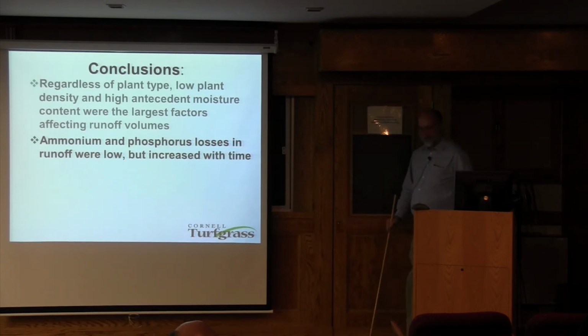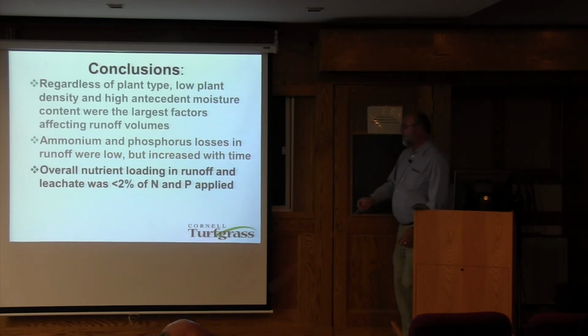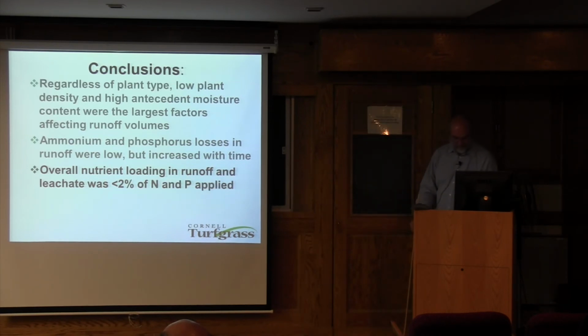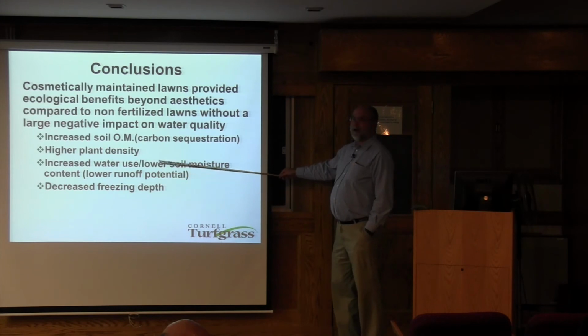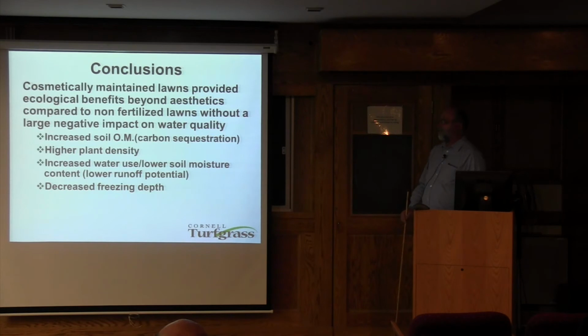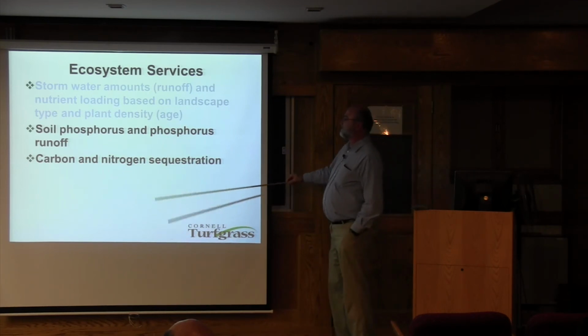They were occurring, but the relative amounts were low. And overall nutrient loading, runoff, and leachate were less than 2% of the N and P that were applied. Because I've seen laws written around the fact that we see 25% loss of fertilizer applied to turf areas. Massachusetts is a very prominent one, likes to write land use laws around that where there's no data to ever back it up, which again, as a scientist, you tend to get a little upset when you're making laws that aren't based on facts.